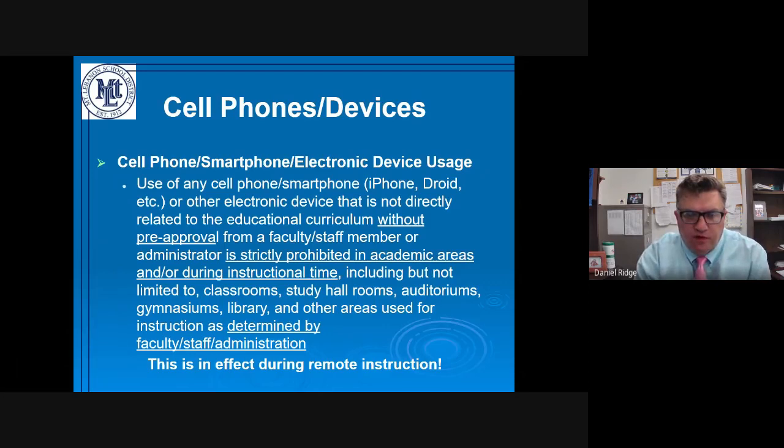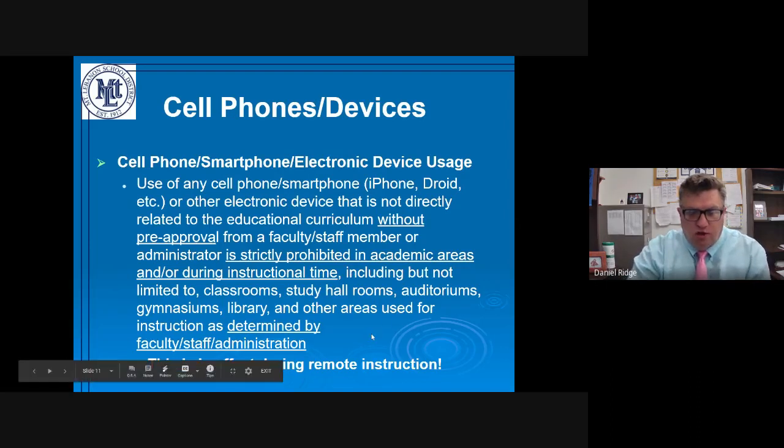Continue with cell phones. Use of any cell phone, smartphone, iPhone, Droid, etc., or other electronic device that is not directly related to educational curriculum without pre-approval from a faculty or staff member or an administrator is prohibited in academic areas or during academic or instructional time. This includes, but is not limited to, classrooms, study halls, auditoriums, gymnasiums, library, and other instructional areas determined by faculty and administration.